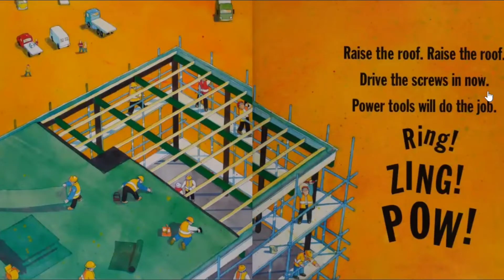Raise the roof. Drive the screws in now. Power tools will do the job. Ring, zing, pow. That's right. So we are going to drive the screws in. This is a screwdriver. Twist, twist, twist. And then some power tools will make it go in faster. We are starting to see the building come together.